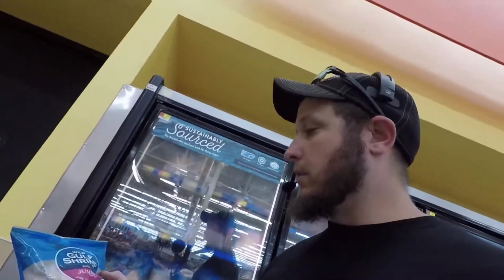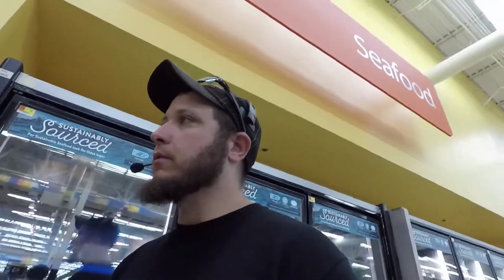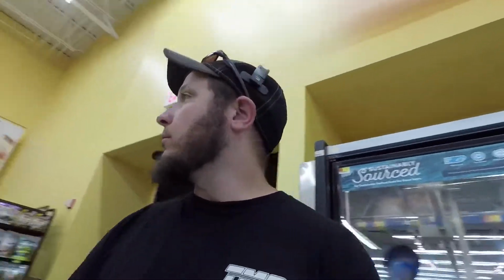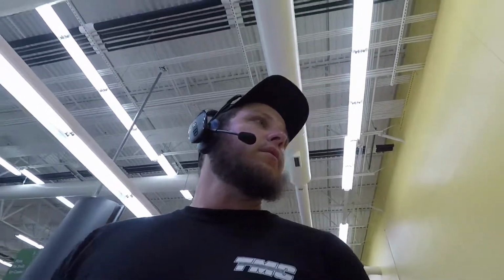It's like some wild card shrimp. Yeah. So pretty much, 30 shrimp and a skewer with potatoes and ribs. Alright, so we got shrimp. Alright, so I'm trying to figure out what I want to do next.